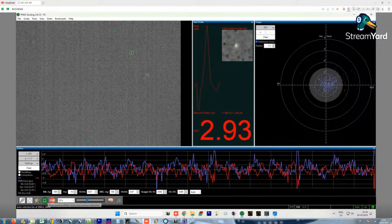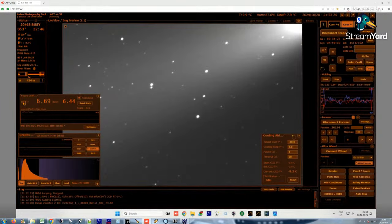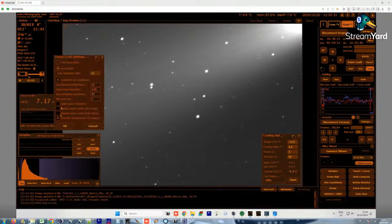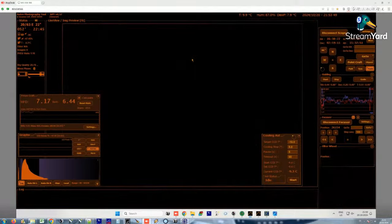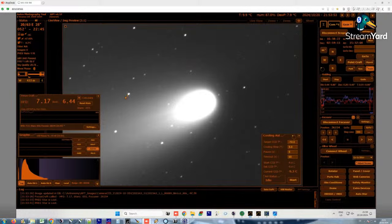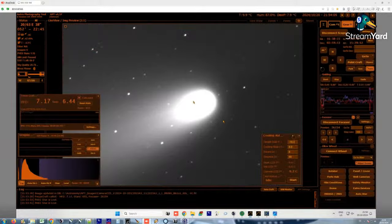Not quite good quality. As one can see, my HFD is quite bad. If I use the burst power, stamp completion schedule... no, I don't know, there's another way. Whatever. As one can see here, due to the bad guiding, sometimes it's worse than an unguided image because of these jumps that happen. It should now come back.